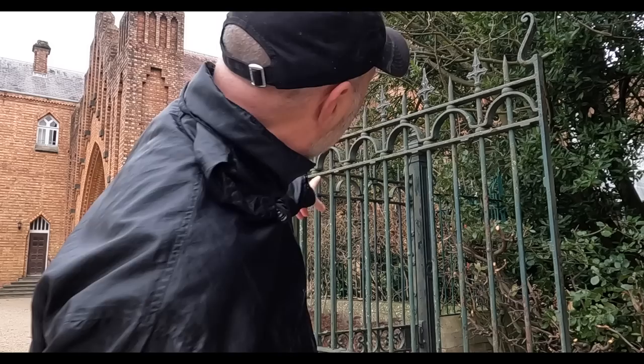Just looking at this old wrought iron gate here. I'm going to get a photograph of that nice and close. Let us know in the comments, guys, if there's anything around that I've missed, anything that you think, oh, get a picture of that, get a picture of this. Let us know in the comments and timestamp it as well, so I can see your creative decisions.